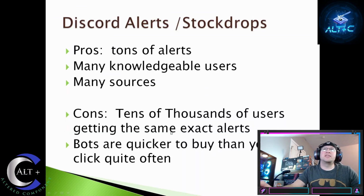The pros of this, you get tons of alerts. There's many knowledgeable users in the Discord that know specifically patterns of drops. They know who has the best drops. They know what retailers do the best drops, how to get around bot measures. Cons on this, there are tens of thousands of users in this one specific Discord. They are all getting the same alerts as you. The other big con is that bots are quicker to buy than you can even click some of these alerts. That's just the reality that we live in.